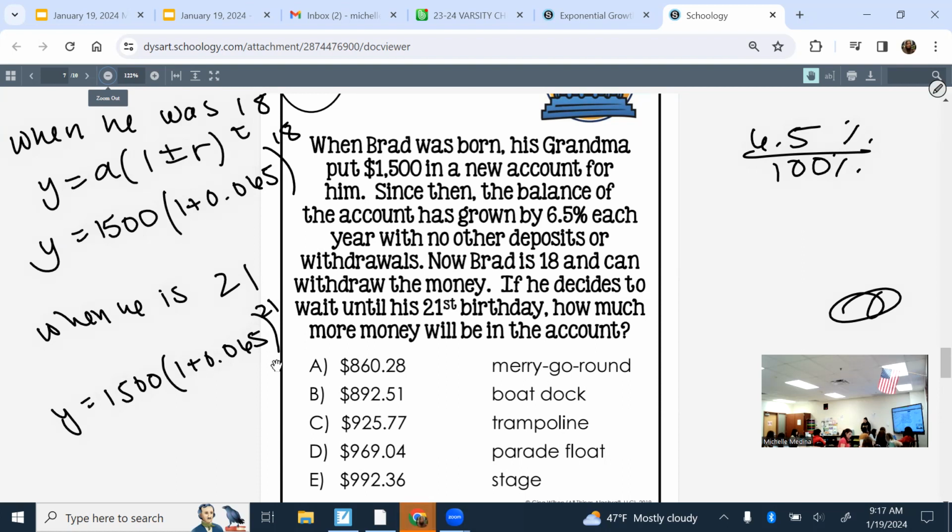You need to see it in the calculator, let me know, but basically it's everything we have. So 1,500 parentheses 1 plus, sorry, growing 0.065 close parentheses to 18. So if for that value you're getting something other than 4,659.98, let me know, and it's rounded to dollars. And then for when he's 21, you should just have to change the exponent to 21. And if you're getting something other than 5,629.02, then let me know.